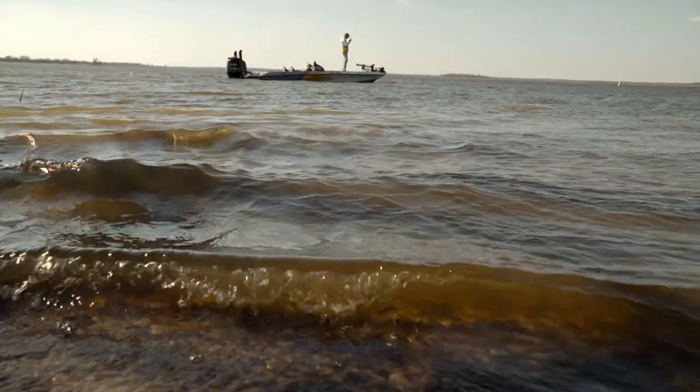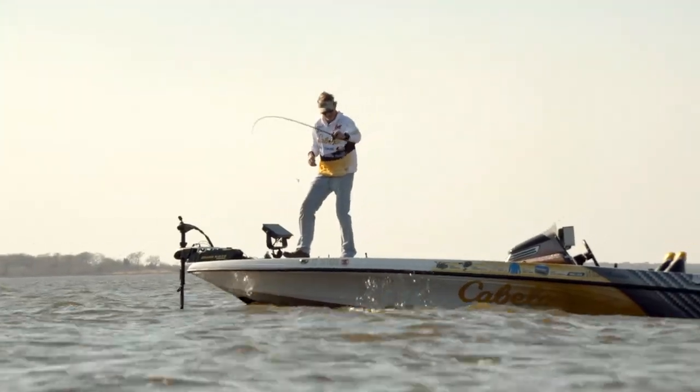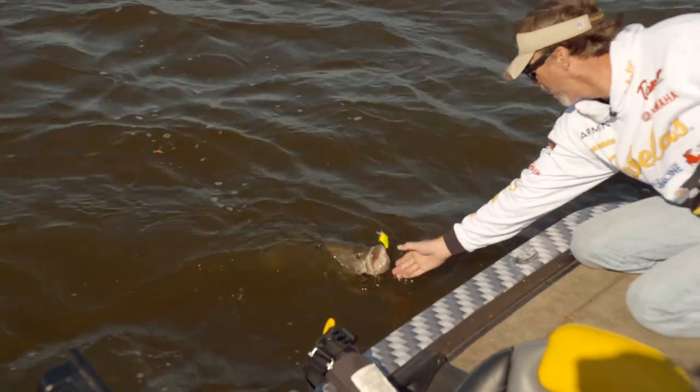There's a lot to be said for all the technological advancements out there, but you also have to understand that you've got to use them in the proper manners to maximize them. You've got to get out and play with them. Understand that every time you go out, it's going to be a little different. And then trust your fishing instincts as you always do. And if you do all that, simply put, you're going to get more bites.